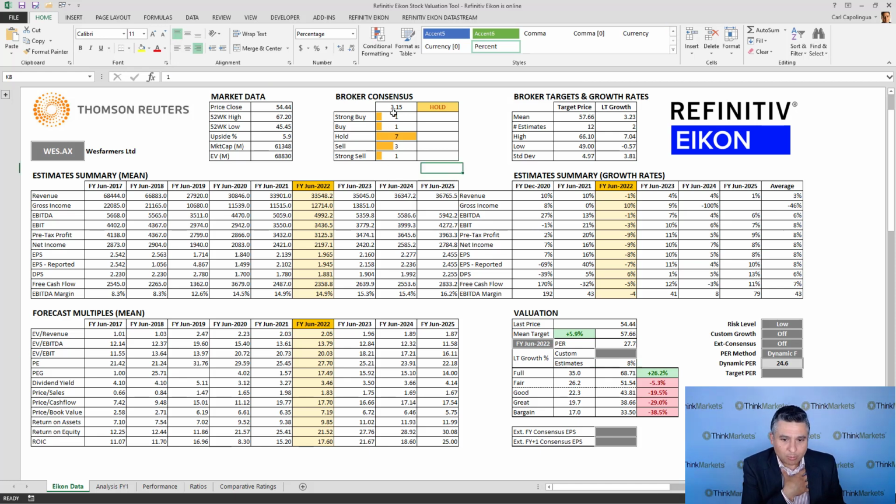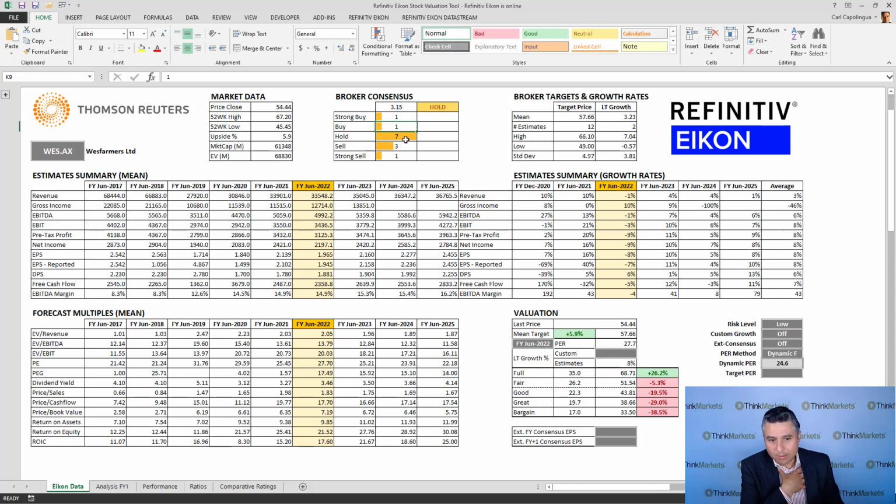What do the brokers think? Well, we've got one strong buy, one buy, 7 holds, all sitting on the fence at the moment, but a few sells, and that's a little bit concerning to see 4 brokers out there that don't like it. Their average price target is 57.66, which allows for around about 6% upside. My price target would be closer to 51.54, so maybe not as generous as some of those brokers are showing at the moment. But yeah, look, I wouldn't necessarily say that that target is completely wrong either.